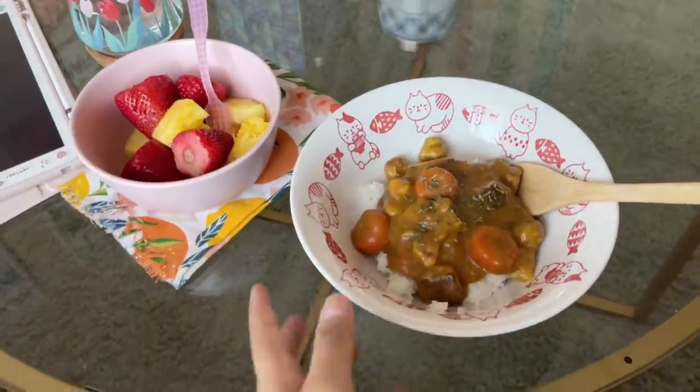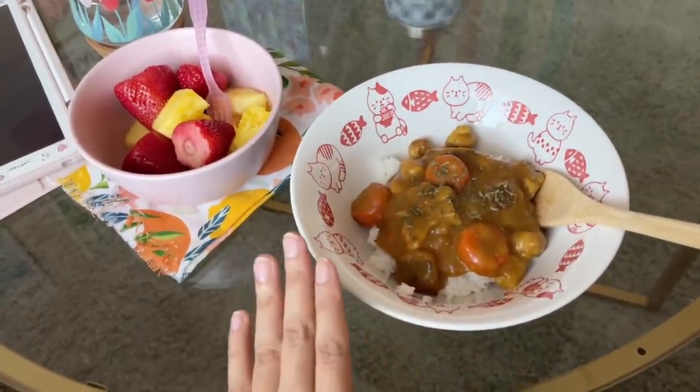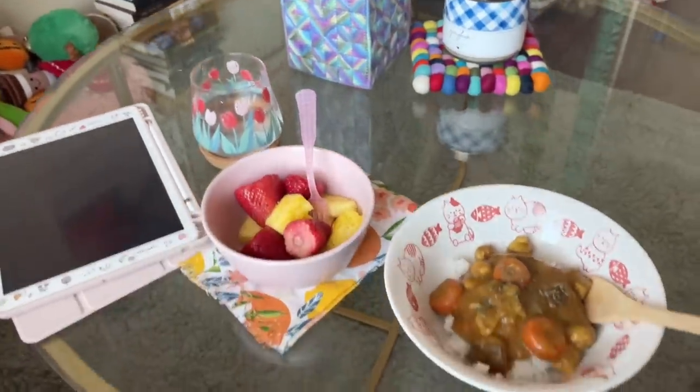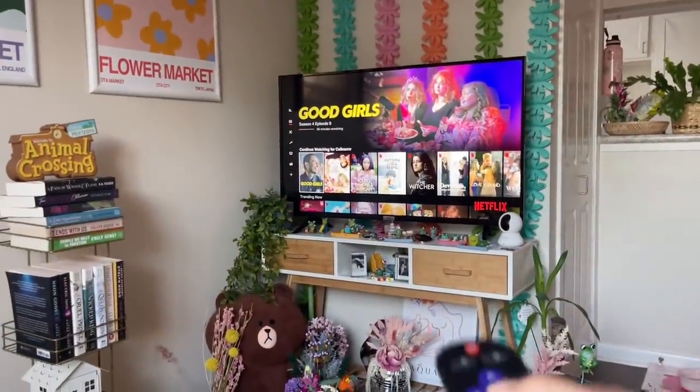Here's my dinner. I'm eating curry again for dinner. I did not shape it into a bear this time. And then I just have some fruit water and I'm gonna watch some Netflix.